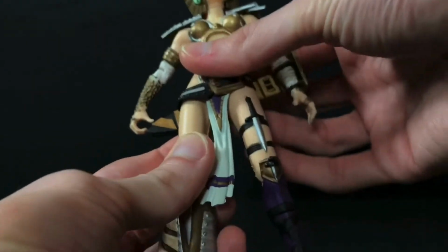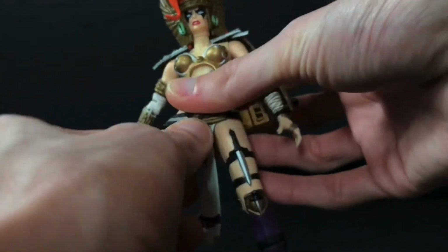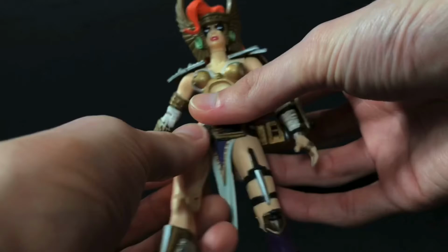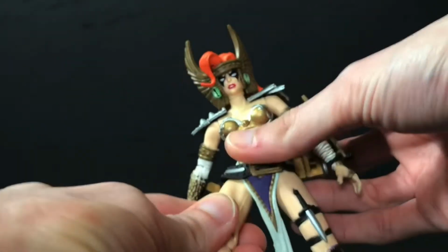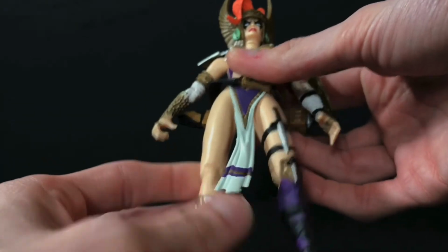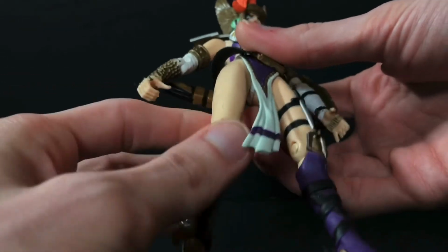Nothing in the waist. And then she's got V-cut hips. Kind of? Are they V-cut? Can't tell. Yeah, they're V-cut. She can do spread eagle if you want. Yeah, we're getting plowed. And then she's got a single knee.